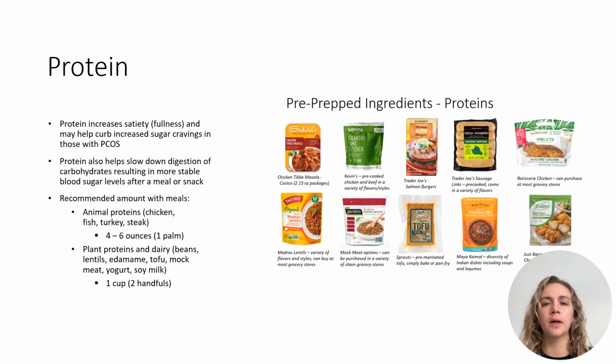Protein is an important part of nutrition for PCOS. Protein helps us feel satiated after meals, leaving us feeling fuller for longer periods of time, and can help curb increased sugar cravings. Protein is also a component that helps us slow down the digestion of carbohydrates, as we talked about in the previous slides, and it will help support stable blood sugar levels.